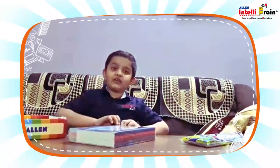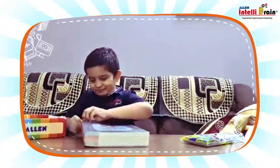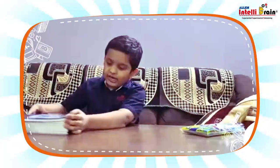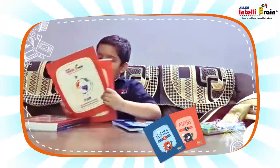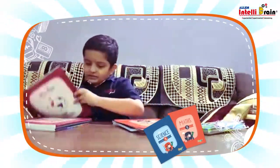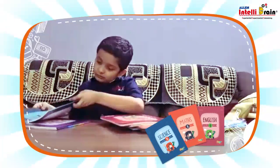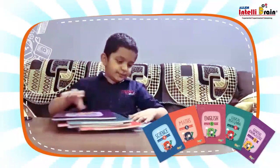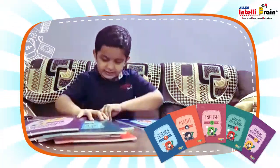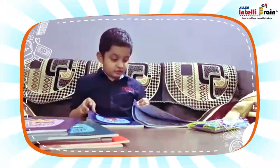Let's take a quick peek of one book. Should we? So there are 2 books of science, 2 books of maths, and 2 books of English. 1 book of reasoning and a book of general knowledge. Let's see if the books are the same or not. I don't think they will be the same. Why would they give us the same?